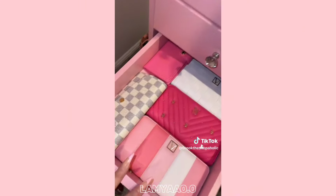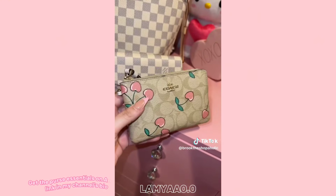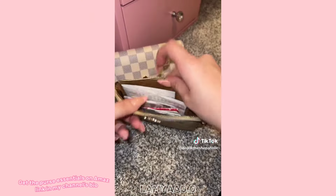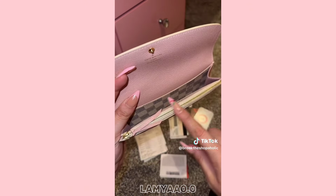I feel like the most practical answer for which wallet to use with this bag would be the matching wallet. Let me take everything out of this wallet and switch it into this wallet. When you open this wallet, there's 4 card slots, and then over here, there's a zipper pocket.